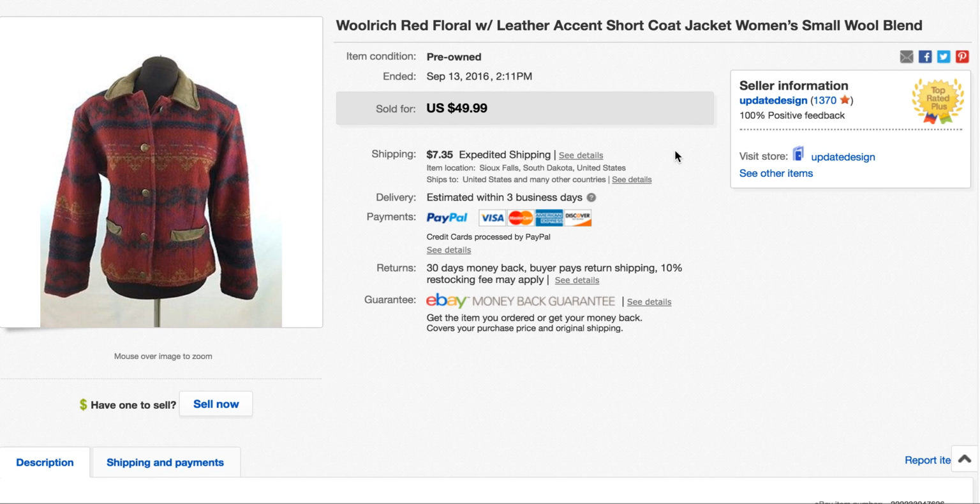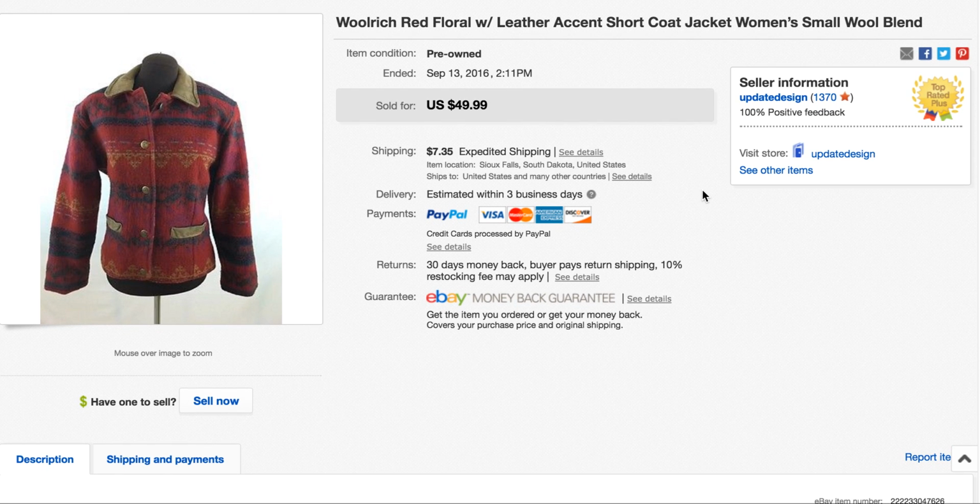We bought this at a local, I think, an antique store, but this was just hanging up off to the side, and it was like $5. So Woolrich, and it was made with real wool, and it was highly decorated, so we figured let's pick it up. We let it sit for probably about 6 months, but finally we got our $50 out of it.